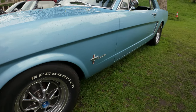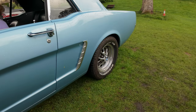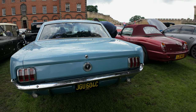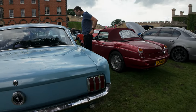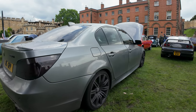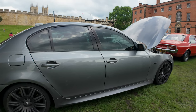What's this? Nice. Especially in this country where they're not from, getting body panels for that would be a nightmare. What's this? It's a 550R. That looks kind of modern, doesn't it? I like these though, they're nice, aren't they? Yeah. I like the style of them.